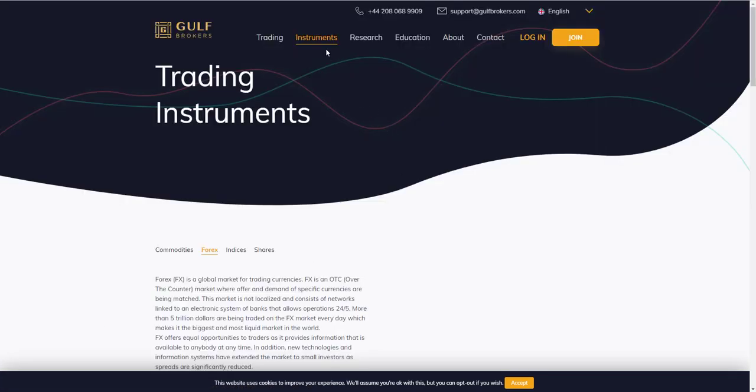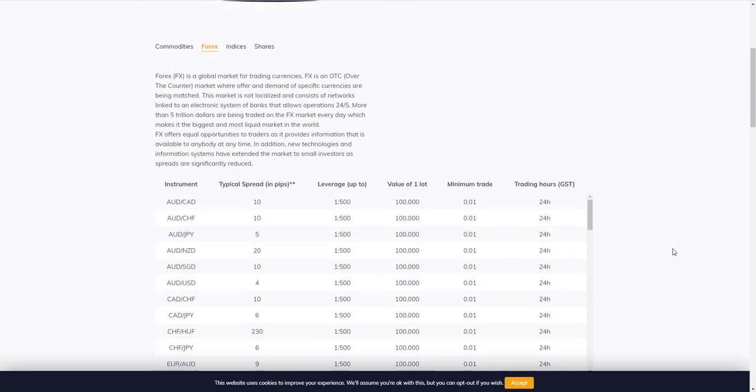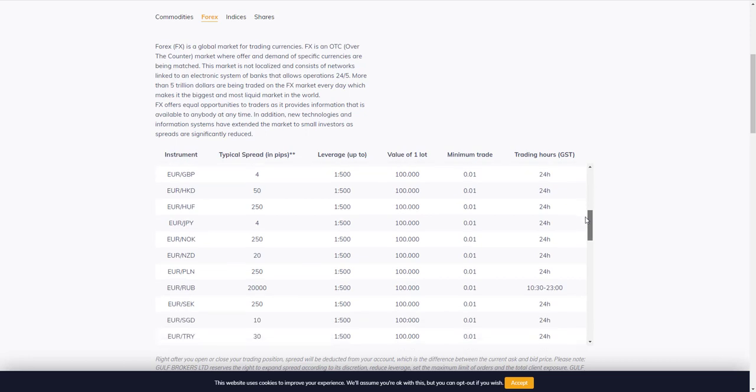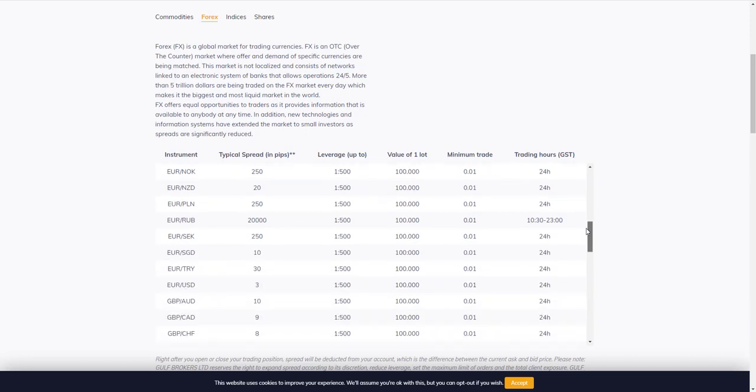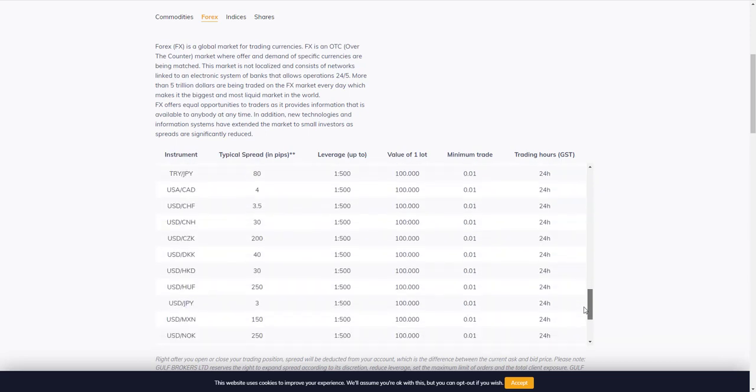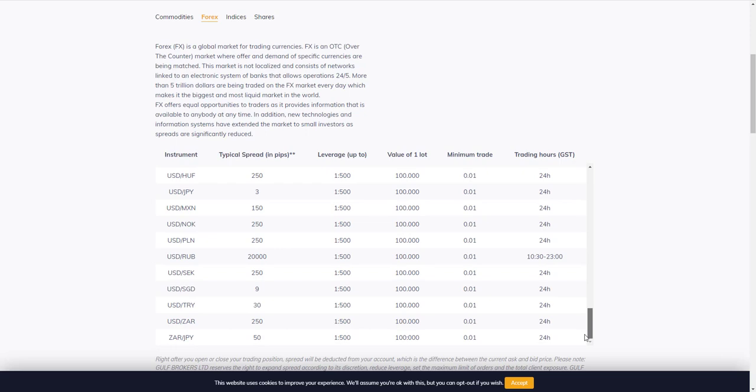Under the Brokers Trading Instruments tab, we can actually see a little bit more detail about the markets that are available to trade via Gulf Brokers. So as we can see here, we have commodities, Forex, indices and shares. If we scroll down a little bit more, we can actually see the different currencies that are available to trade via Gulf Brokers. So we can see here, for example, Canadian against the Swiss franc against the Japanese yen. If we scroll down, a wide variety of different currencies, lots of exotic currencies as well, Russian ruble, for example, Turkish lira, Singapore dollar. So quite a wide variety of different currencies available to trade.